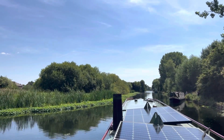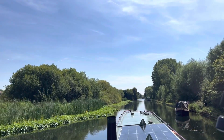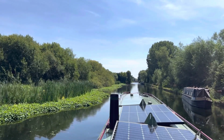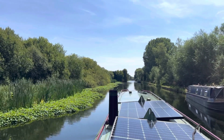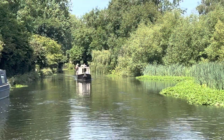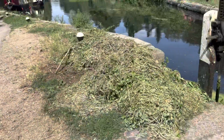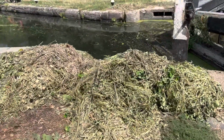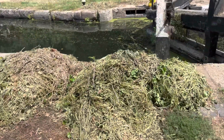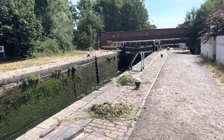The lock is just ahead of us, and I'm beginning to see now why they call this Widewater Lock. Amazing. Once again, a beautiful weekend and no boats moving around. I just can't believe how quiet it is. Once again, there are massive piles of cut vegetation that people have taken out from the lock here. There's so much of that around here. What gets caught around the props is awful. Piles of this stuff just everywhere in the summer.